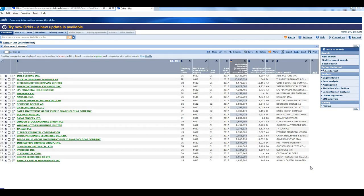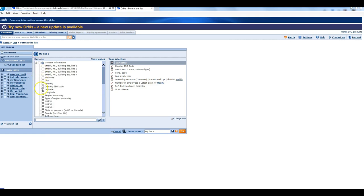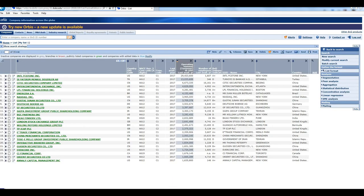And here we have those. Now, you'll see that we have some basic information on them, what they do, what codes they have. With that 6211, we also see the number of employees, what's the name of the bank. I want to add more to this spreadsheet. So I'm going to go in, and I'm going to select from the contact details. I'd like to know where this company is located. So city and country. Okay. And once we pull this up, we can then just download this as an Excel spreadsheet.